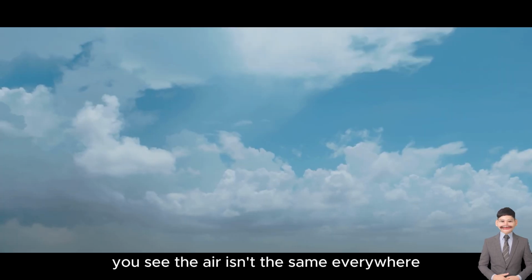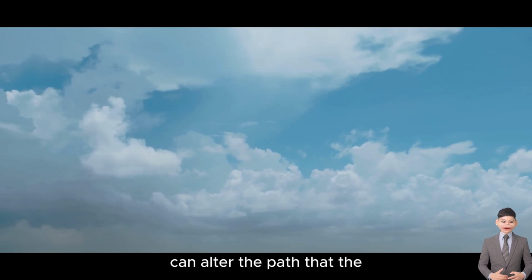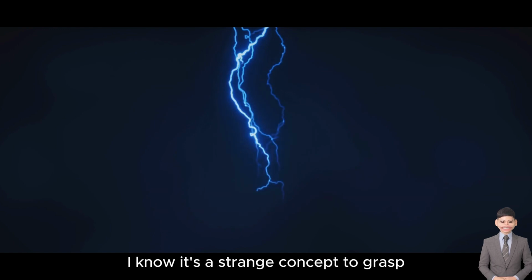You see, the air isn't the same everywhere. Each slight variation, each minute change in temperature or density, can alter the path that the electrical discharge will follow. Lightning, in essence, feels its way towards the ground. I know it's a strange concept to grasp, but imagine if you were in a dark room filled with obstacles. You'd extend your hands, trying to feel your way around, right? That's what lightning does. It sends out these feelers, these leaders, branching out in all directions.